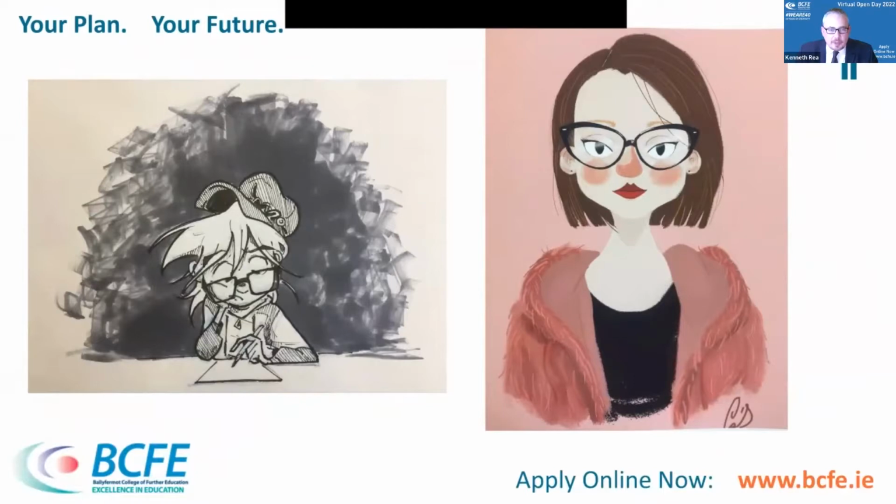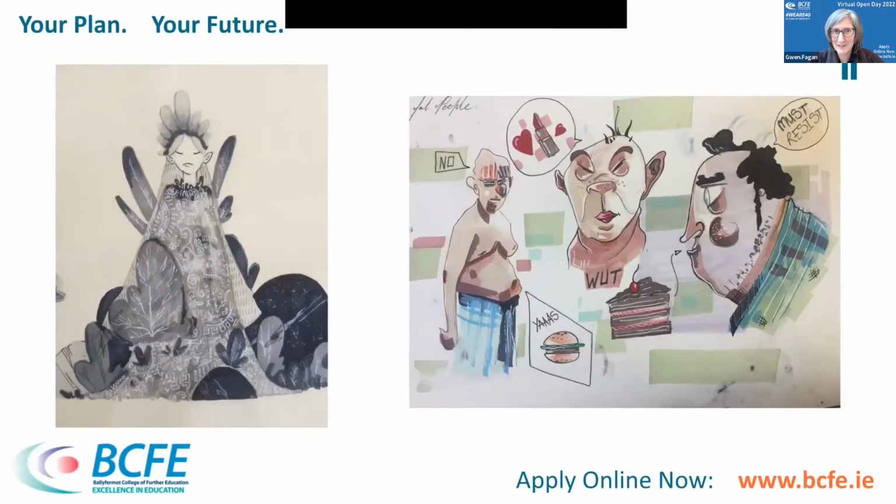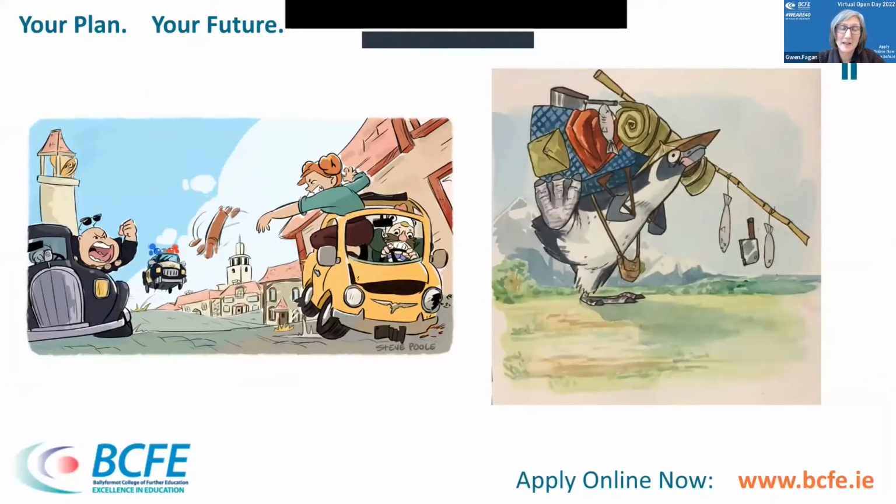This is some of your work as well, Gwen, isn't it? This is some of the work from the students on the degree, yes. So these pieces would have been done in my life drawing module. Yeah, so we work digitally and we work traditionally. And we also begin drawing conceptually from life and develop characters and creatures.